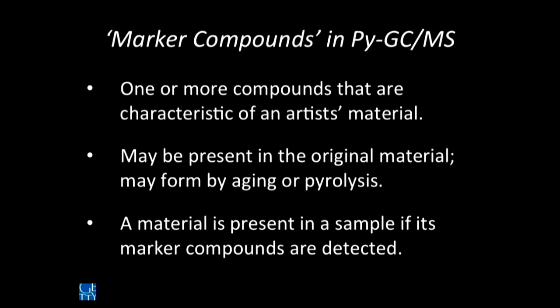So as Blythe mentioned, we look for marker compounds, and they're compounds that are characteristic of a material. So again, going back to the cooking analogy, there might be a few chemicals in pepper that when you heat it, your nose can say, oh, that's pepper for sure, right? If it's there, you're going to detect it, even if it's there with other smells. And so that's an important thing to know, that there are chemicals that we would consider markers for the materials that we can positively identify.